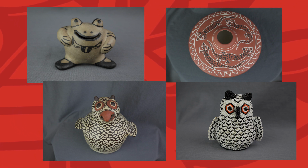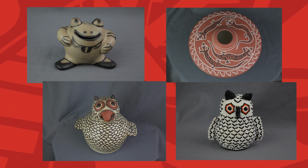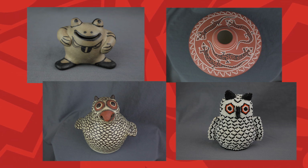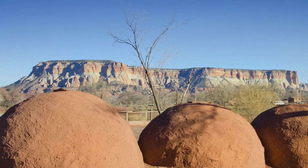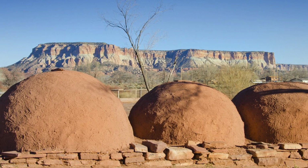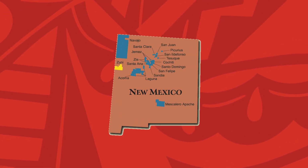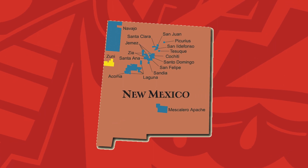I do try to pick works from several different Pueblos, though particular Pueblos seem to produce more of one type of creature than others, whether that be bird forms or those associated with water. That said, a number of the owl figures in our collection were made by artisans from the Pueblo of Zuni. Zuni Pueblo is 150 miles west of Albuquerque and close to the New Mexico and Arizona state border.